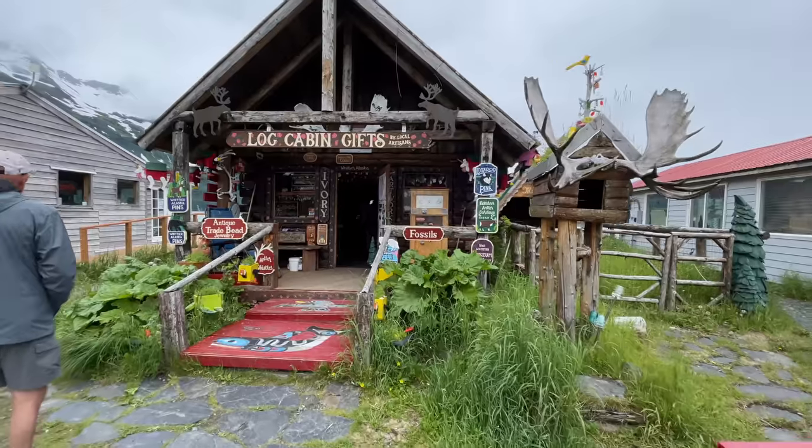Yeah, after a long ride going through that tunnel, we finally arrived in Whittier. That tunnel takes about 5 minutes of driving, I don't know, 20 miles an hour getting through there. But then it's all worth it once you get here. Lots of glaciers around here. Now, if you do want to ride the ferry, we'll talk about that here in a moment.